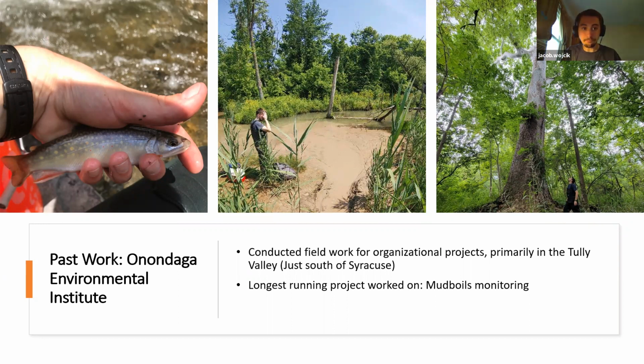The picture on the left is actually a little brook trout that we caught in Onondaga Creek itself, which was exciting. And that fish was actually caught about 2 weeks ago or so.